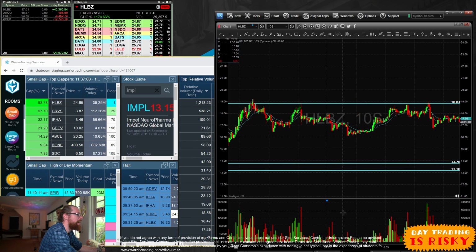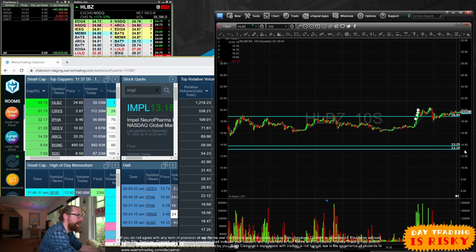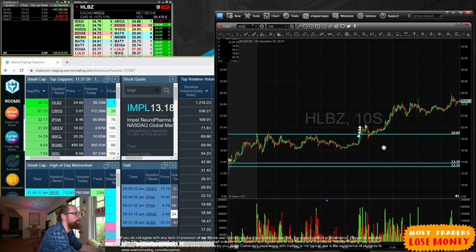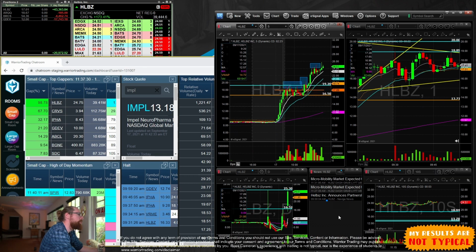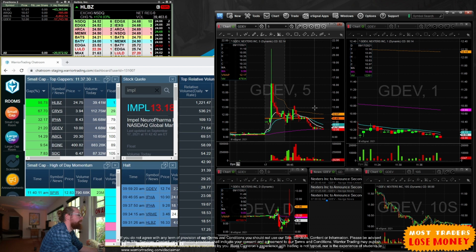Anyways, it ends up coming back up and it breaks 19 right here, rips through to a high of 20. Nice move. Hits a high of a little over 20 and another 2-point drop, a big drop. And at this point, I said, you know what? I'm done. I don't want to push my luck. Maybe it goes higher. I hope it does. News at 9 a.m. It spikes up. I jumped on it pretty quickly. But it didn't hold. Now let's look at GDEV and then we'll look at Bros and ARQQ.